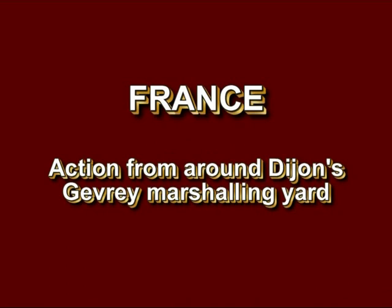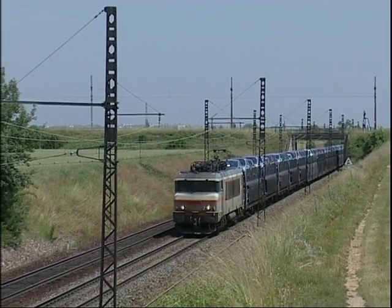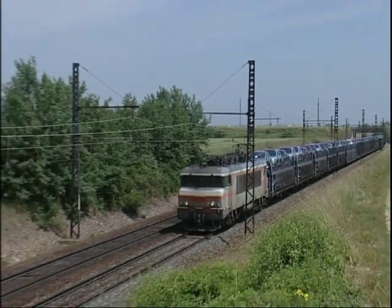In this, our first section, we sample activity around Dijon's main marshalling yard at Gevrey. Dijon is a major railway crossroads, bordering as it does on the edge of the AC and DC overhead electrification systems. Seen approaching the camera is dual voltage electric number 22242.